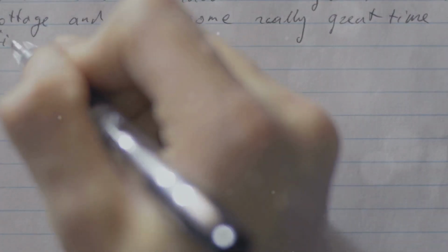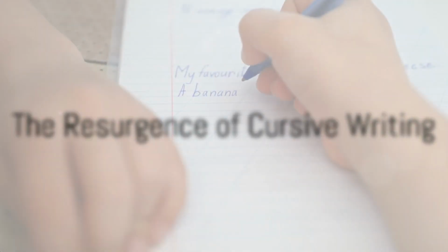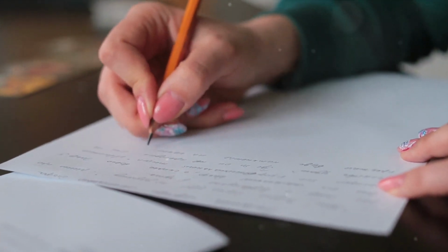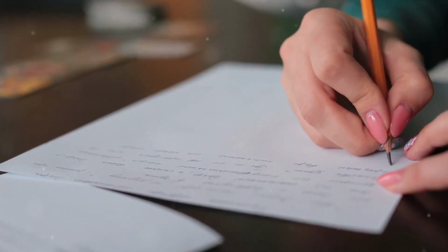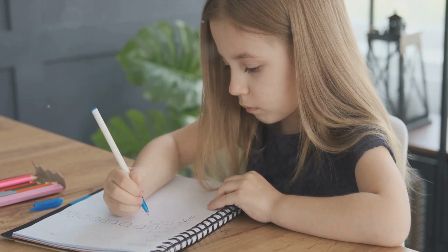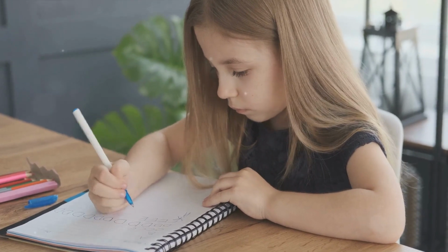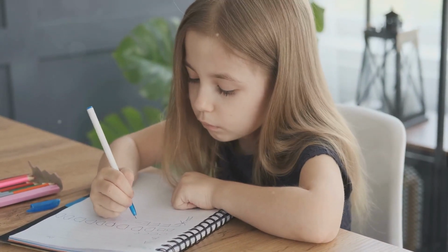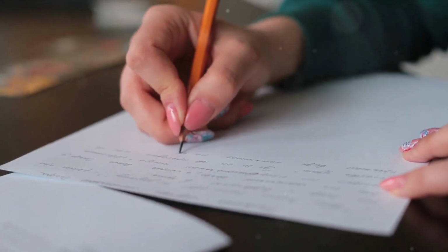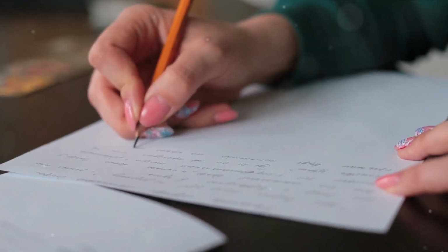While the debate continues, the resurgence of cursive writing suggests a renewed appreciation for this lost art form. Despite its decline, cursive writing is making a notable comeback. This resurgence isn't just a nostalgic nod to the past. It's fueled by the recognition of cognitive benefits associated with learning cursive. Studies have shown that mastering cursive can improve literacy skills, enhance creativity, and boost cognitive development. It's a unique way of training the brain that engages both the logical and creative hemispheres.